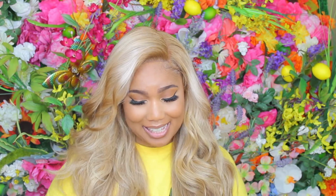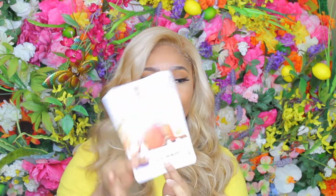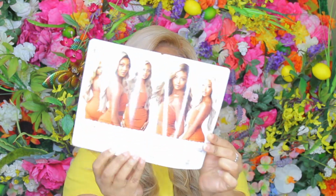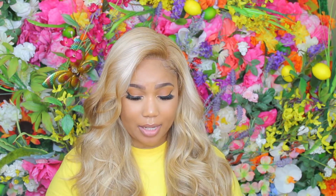Let me tell you what it is. This is Kimani by Outre, the Color Bomb premium synthetic fiber series. This is their blonde collection. When I was getting Nisha and stuff like that, I was like, what is this? This is new, baby. These are the blondes on the top, on the card, and here are the rest of them. Pretty blondes. I did get DRFF buttery blonde, and baby, that's what I am giving.